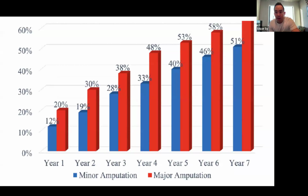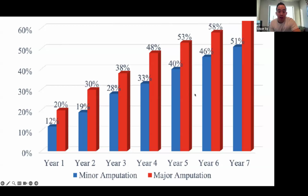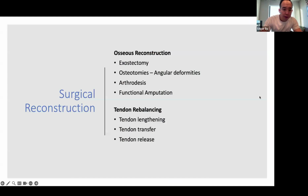So at year 7, 65% will face mortality, unfortunately. Even though at year 1 you can get 20%, if that was my sister or my mom or a family member, and you're telling me that you do a major amputation and 65% are going to pass away, it really does put things in a different perspective. So trying to limb salvage is extremely important, right?